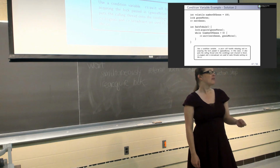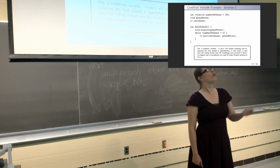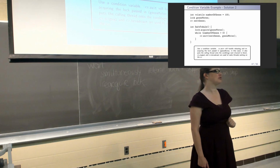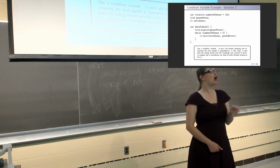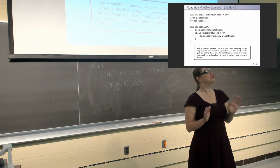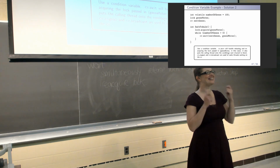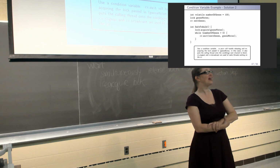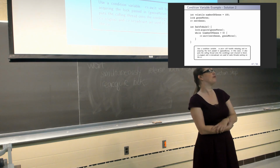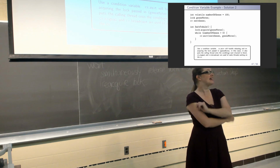Which is why, when we are using condition variables, we will almost always see them used with a while loop. So that when we wake up, we are rechecking the condition before we proceed. Now, it is possible with a condition variable to not have the while loop. But if you're going to do it in such a way that you don't use the while loop when you wake up, you have to do an explicit handoff. So you have to make it so that when the thread wakes up, it is not possible for any other thread to steal the condition out from under you. And we will have an example next class of that.